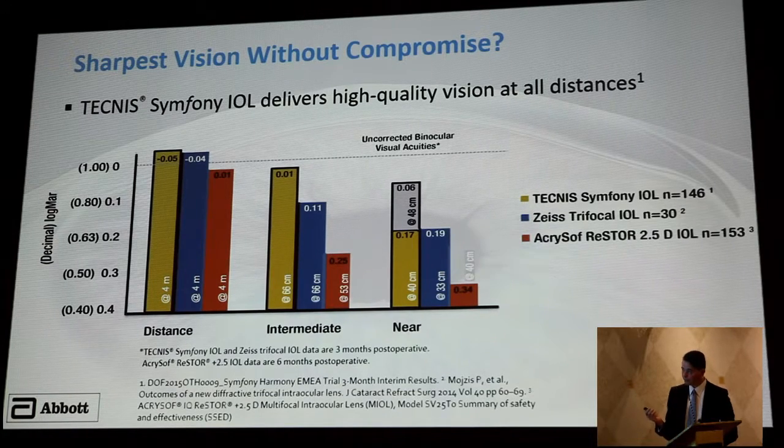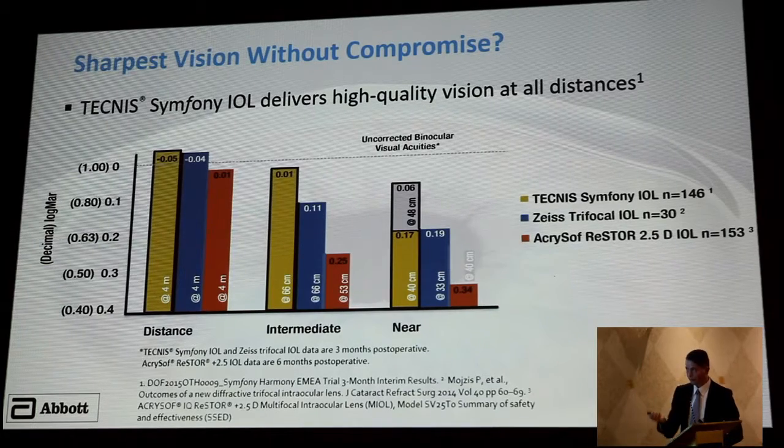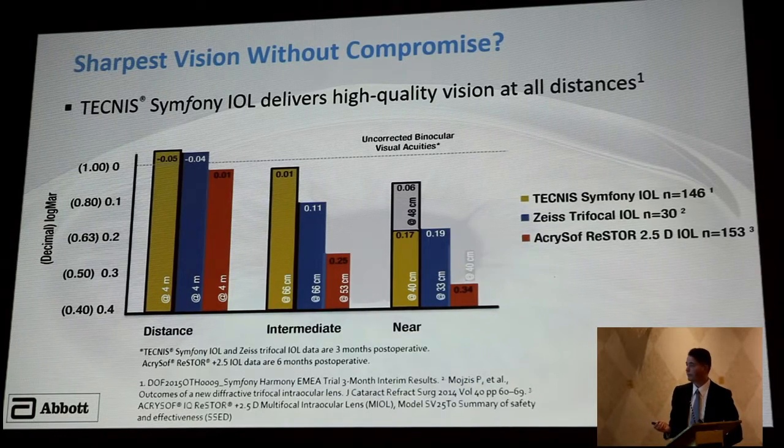And when you compare that to the Restore, it's a clear winner on all three categories. And again, the Restore is compared at 40 centimeters. This is the 2.5 Restore, so that's their newest lens.